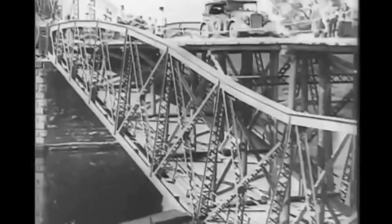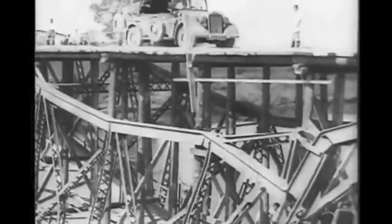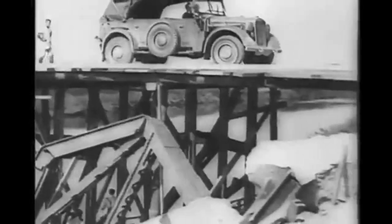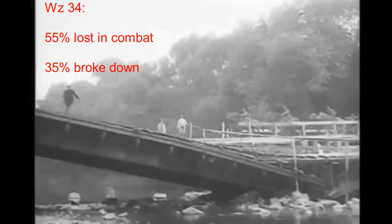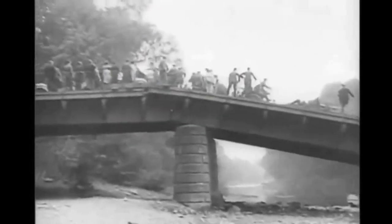WZ-34s armed with a 37mm gun destroyed only a few enemy vehicles. A lack of radio communication meant inefficient communication and coordination with other units. Operational records state that 55% of the vehicles were lost in combat, 35% broke down, and 10% were abandoned due to the lack of fuel. No original armored car survived the war.